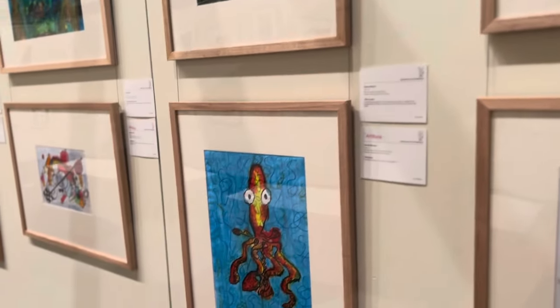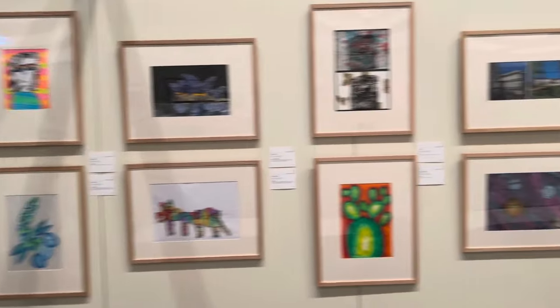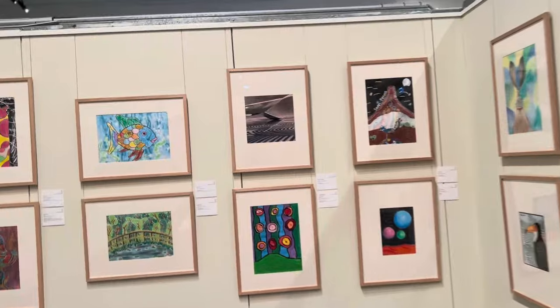Some of the drawings aren't even colored in, but it still looks so pretty. And some look like they're made by professional artists. Like, I've seen some paintings and portraits before that I've actually tried to recreate.